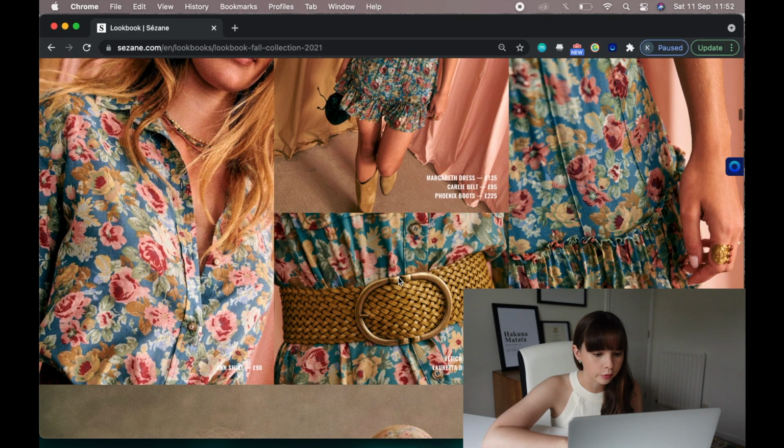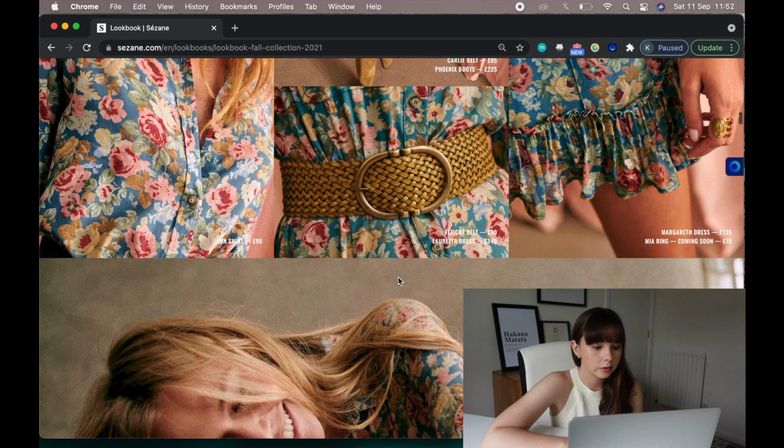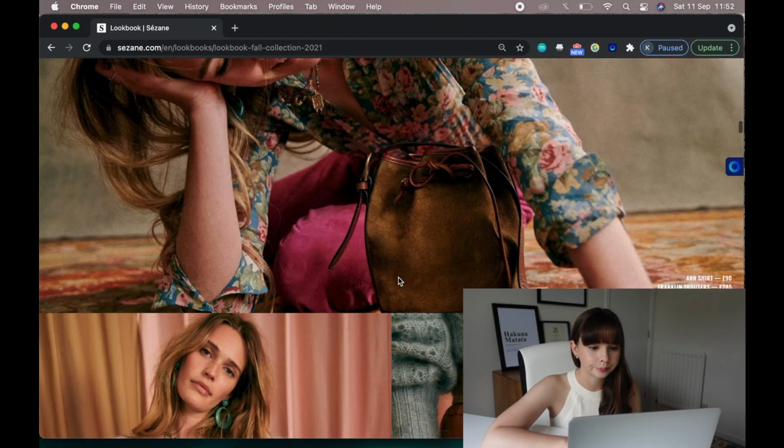I mean, it's very similar, if not the same. I think it's the same. Not doing it for me. I mean, it looks lovely on her, but yeah, not doing it for me.